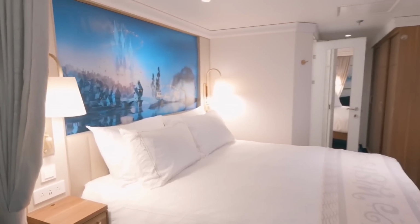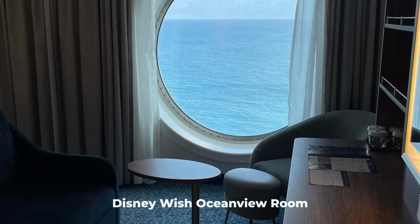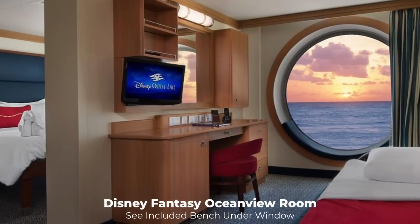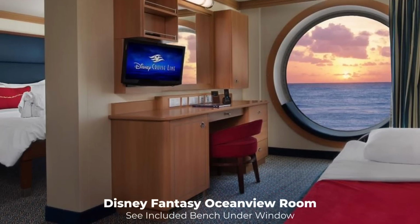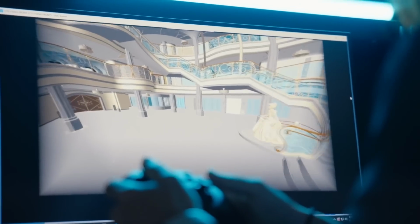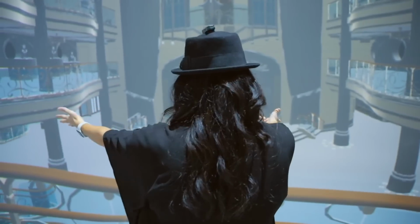Similarly, those staying in an ocean view room don't get a bench around their porthole, so you're unable to relax and enjoy the view within it, despite their older ships, again, having this. It's strange retractions like this that make it feel like the focus is on those who pay more, rather than those that pay to begin with.